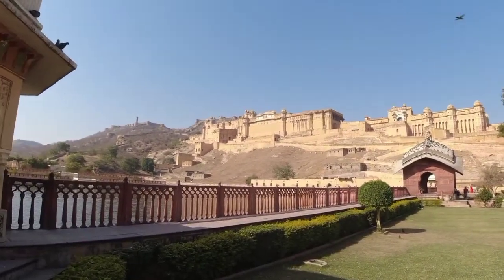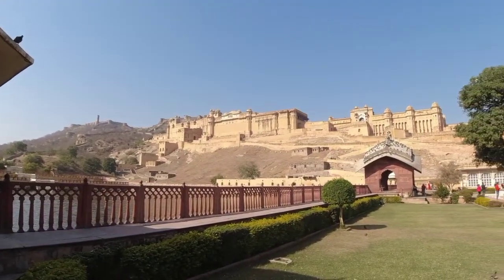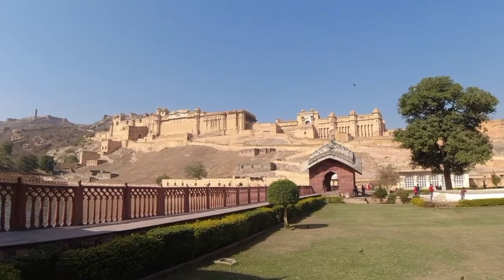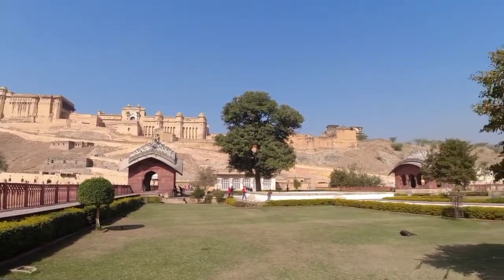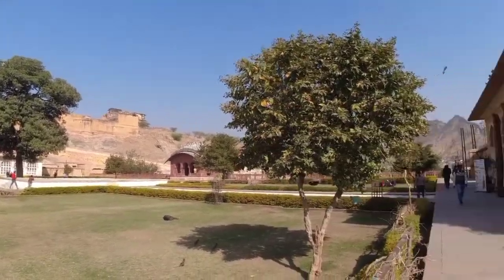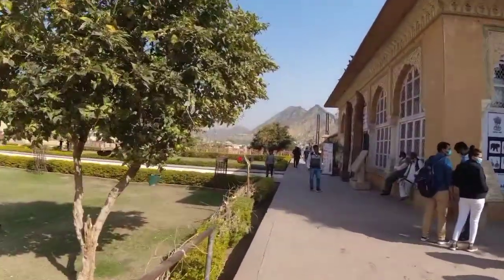Capital of Amer, a city of ancient temples and ruined palaces, a city of the dead. The crests of the hills on either side are glorified with castles built of pink sandstone, the relics of the old Rajput story.